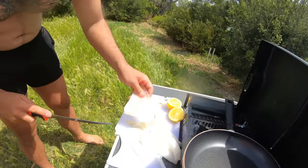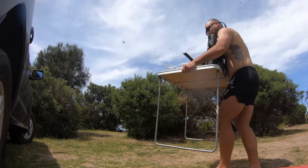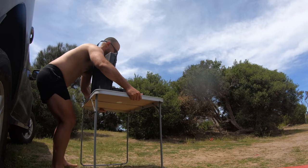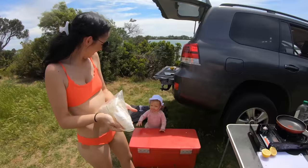Literally. How are you going to marinate it? Yeah, do you put it all in? We might need the whole thing. Yeah, I did. Ow! Oh. Yeah. Ari's turn.